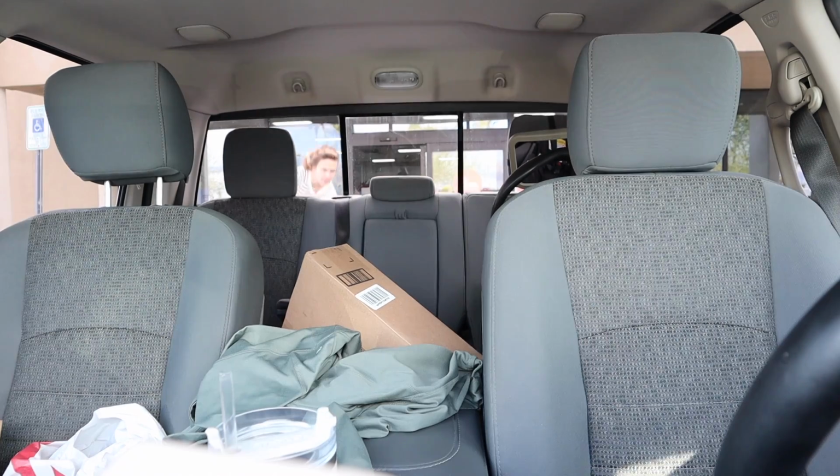I've got a couple of returns. The back of the truck is full of Goodwill donations. So the next stop is Goodwill. I'll do my Amazon return, drop-offs.